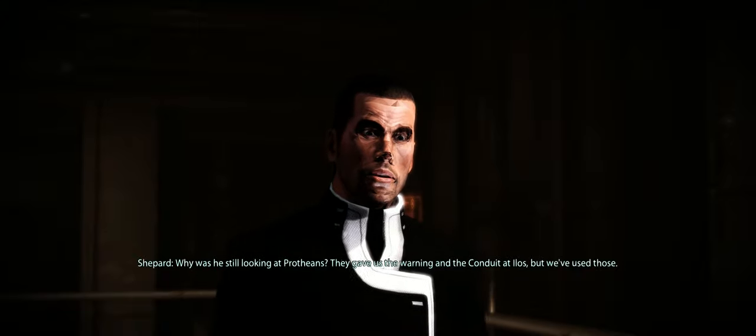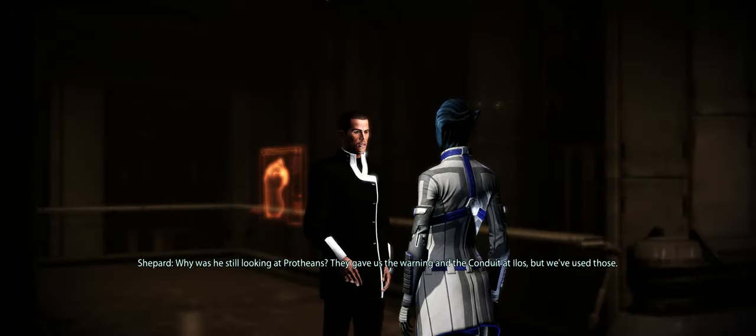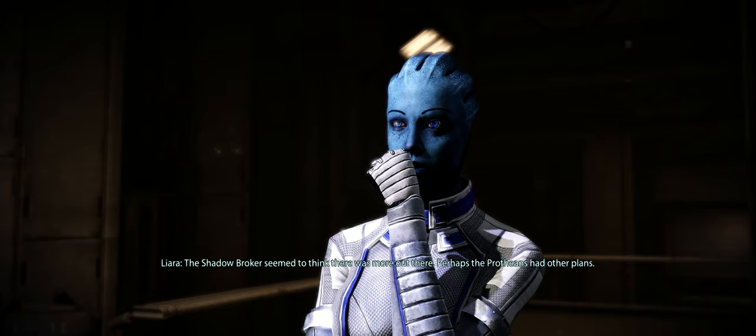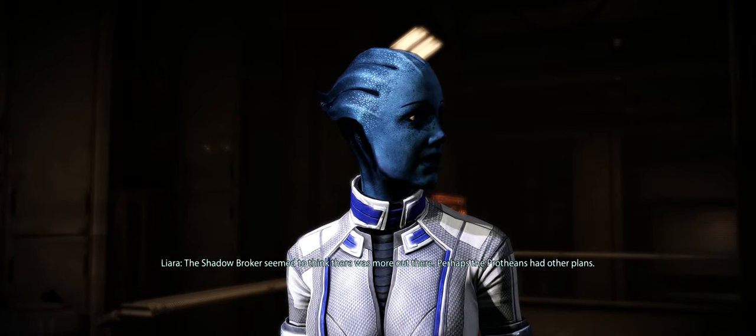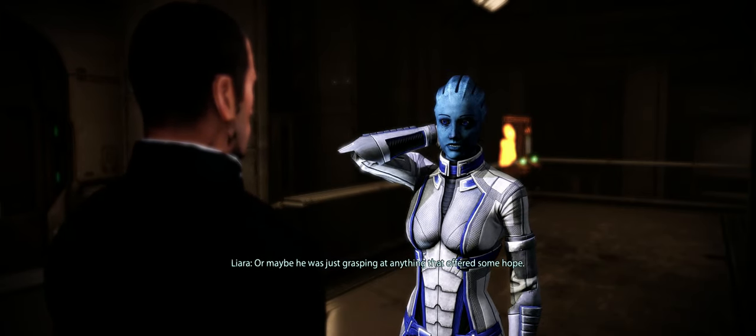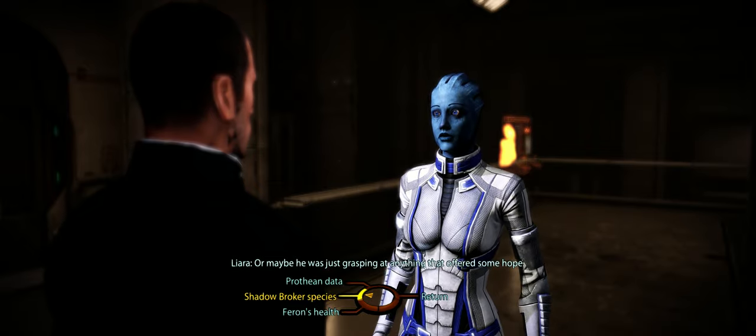Why was he still looking at Protheans? They gave us the warning and the conduit at Ilos, but we've used those. The Shadow Broker seemed to think there was more out there. Perhaps the Protheans had other plans. Or maybe he was just grasping at anything that offered some hope.